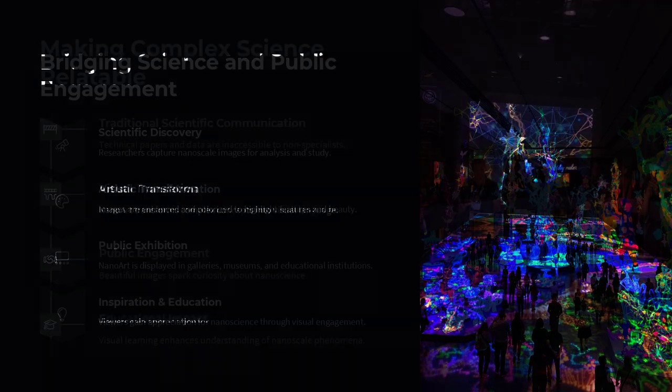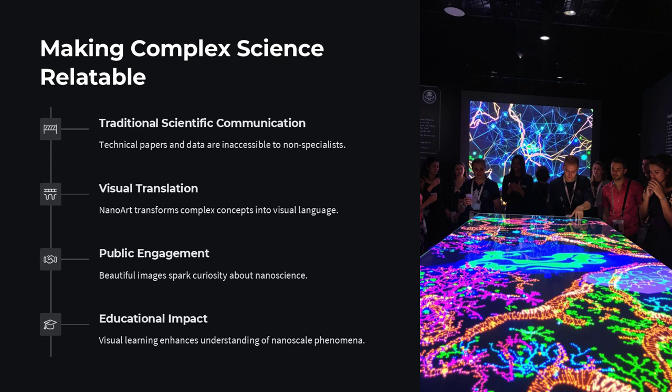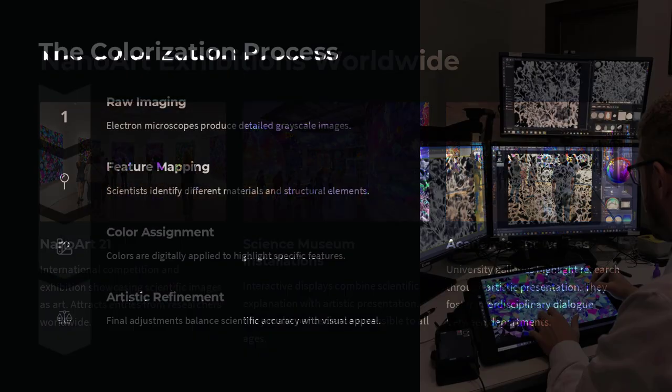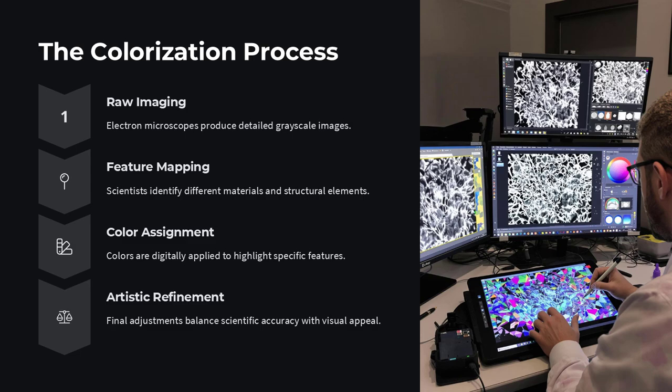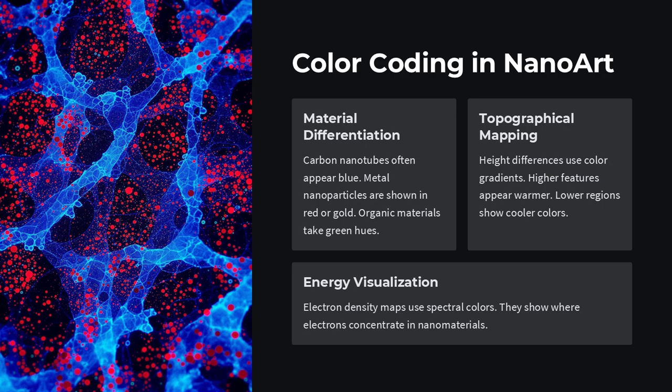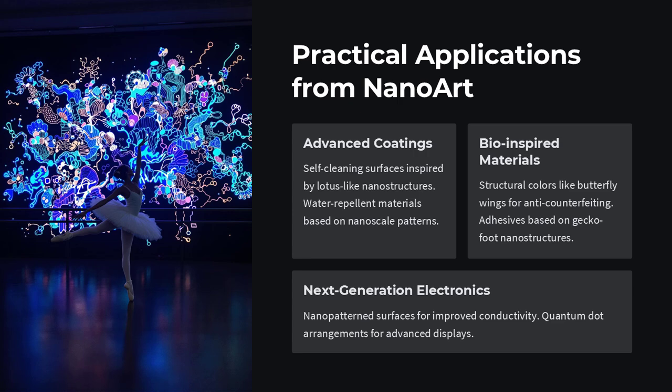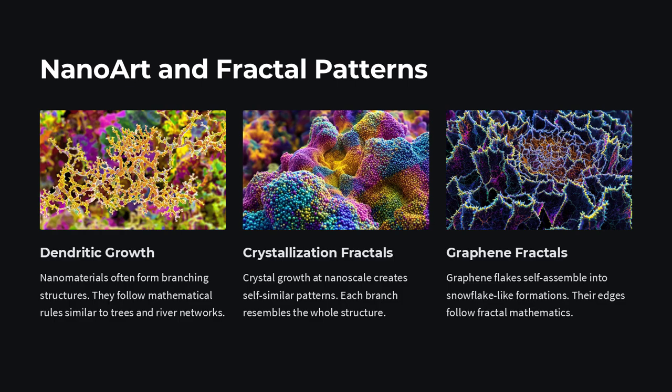What makes NanoArt different from conventional scientific visualization? NanoArt does not merely illustrate data, it invites emotional and intellectual engagement with the unseen world of nanoscience. By enhancing colors, adjusting textures, and composing nanoscale landscapes, researchers create images that resemble alien worlds, biological structures, or cosmic nebulae, capturing public imagination while communicating complex scientific principles.